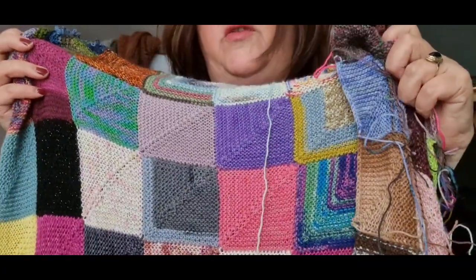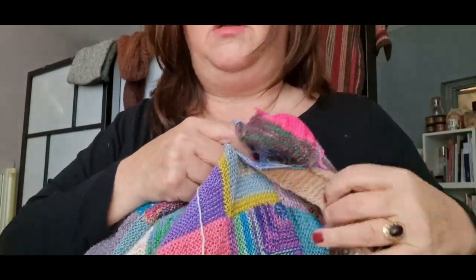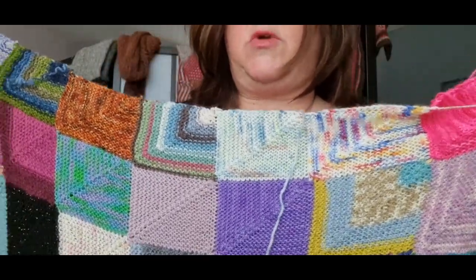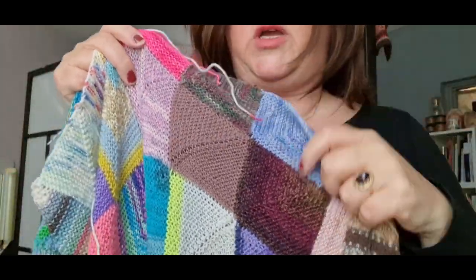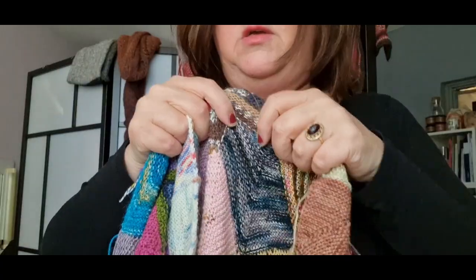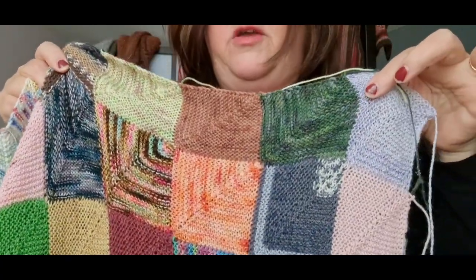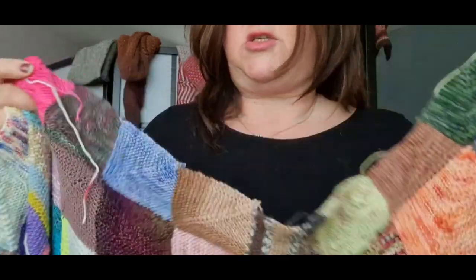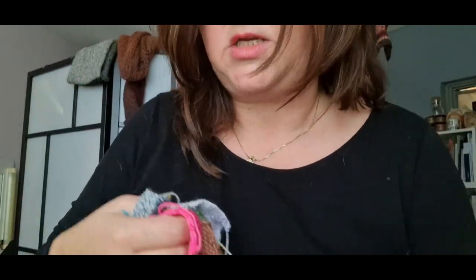But it's really lovely. I love it. I saw it, of course, with the other podcasters around the world. They inspired me to do this. If you didn't knit this, I say start one, because it's really nice. I started last May, I think.